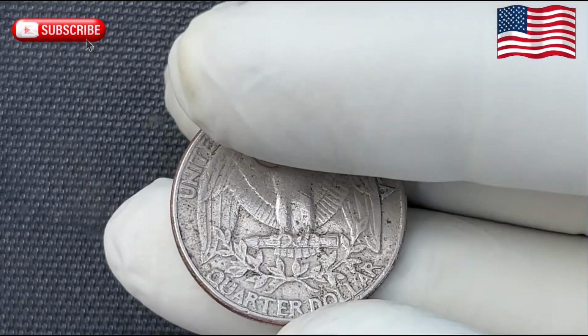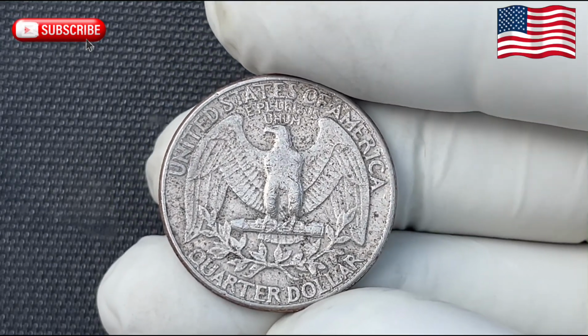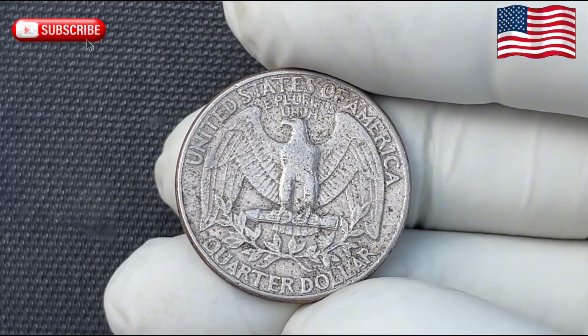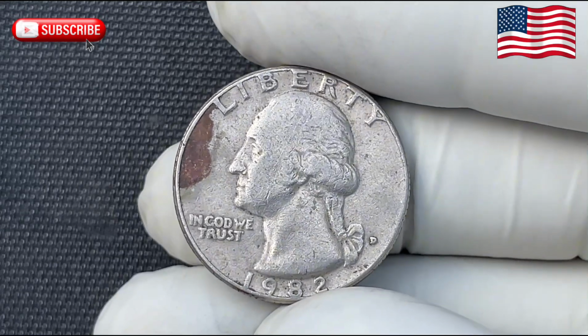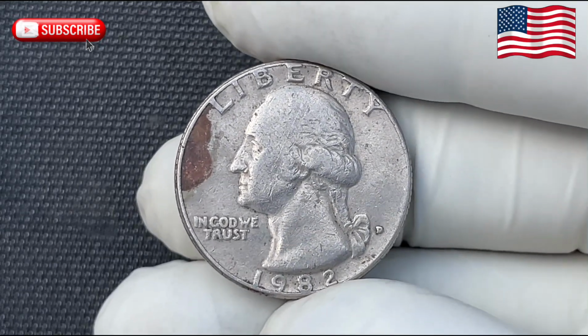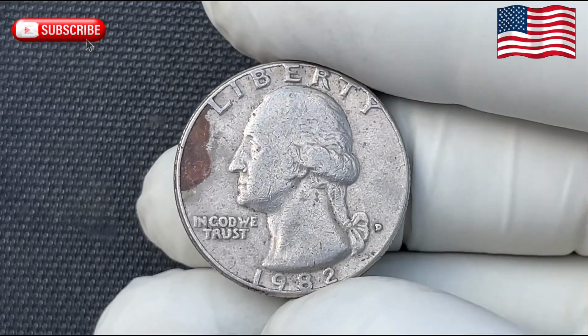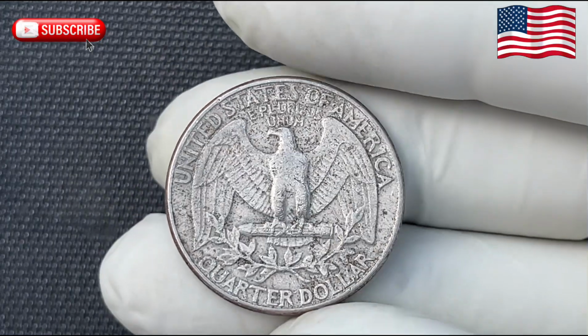The year 1982 was an interesting time for the United States. It was the beginning of the 80s, a decade marked by change, from the rise of personal computers to the introduction of pop culture icons like Michael Jackson and the first Star Wars films. But as people were busy navigating the trends of the time, the US Mint was also hard at work producing coins, including the iconic 1982 quarter.